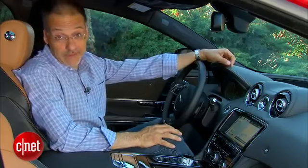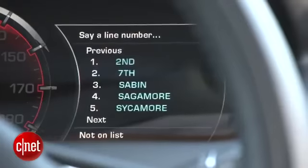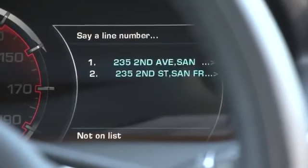Navigation, go to address. Navigation, please say the city name. San Francisco. Please say this. 2nd Street. Multiple addresses were.